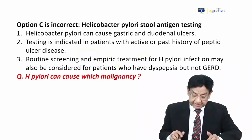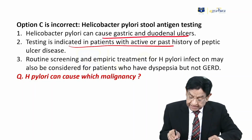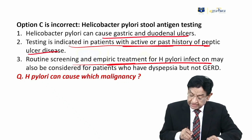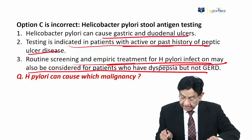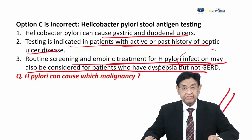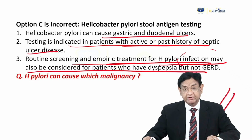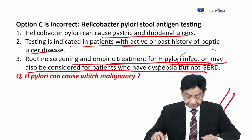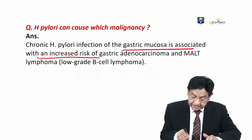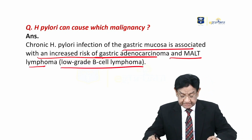Helicobacter pylori stool antigen testing. This can lead to gastric or duodenal ulcer. We are well aware. Testing is indicated in patients with active or past history of peptic ulcer disease. Routine screening and empiric treatment for H. pylori infection may also be considered for patients who have dysphagia but not GERD. Now, I have one question for you. H. pylori can cause which malignancy? Write down the answer. It can lead to gastric mucosa-associated increased risk of gastric adenocarcinoma, and MALT lymphoma, a low grade B-cell lymphoma, is the right answer.